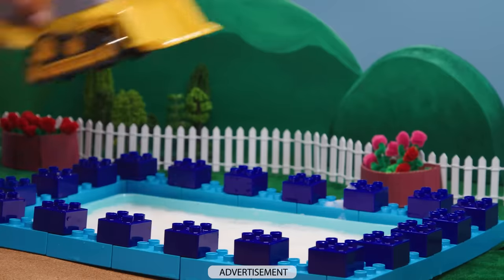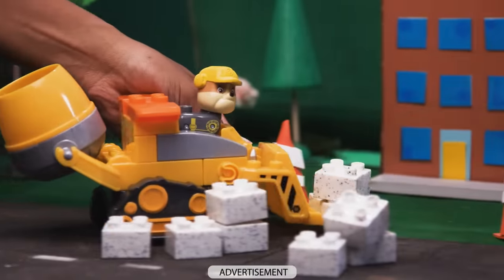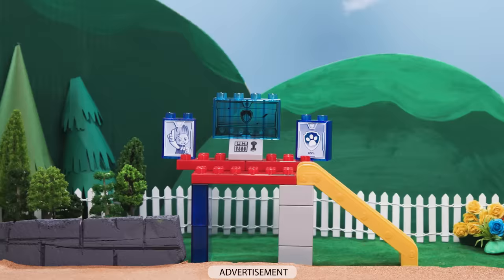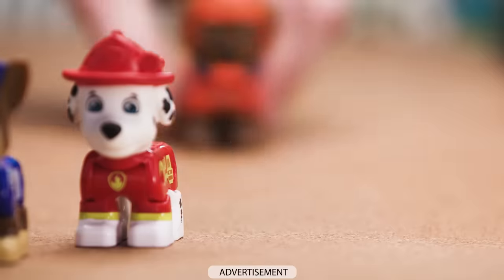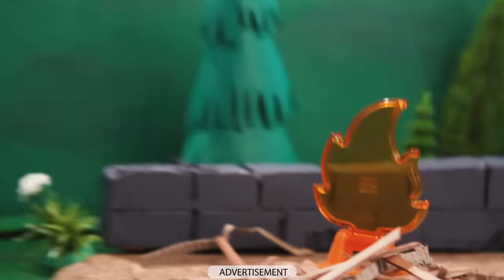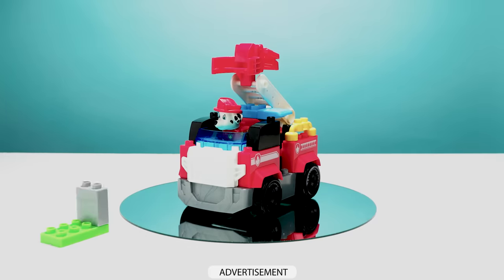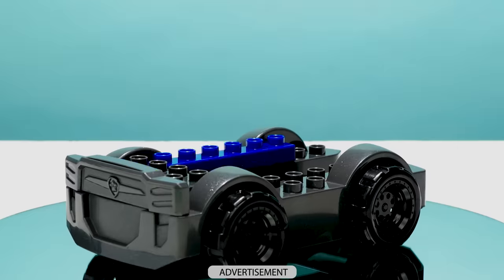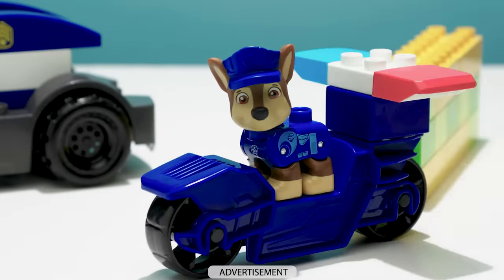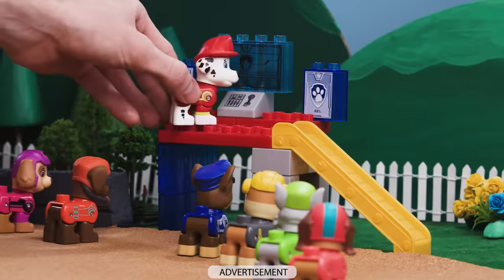Now these awesome pups are ready for another messy rescue. Whether they're in Adventure Bay or Adventure City, the PAW Patrol pups are always saving the day. Can you help us pick which pup we should send for each rescue? Great! Oh no! It looks like that campfire is getting a little too big. Should we send Marshall and his water cannon that can put out fires, or Chase and his police scooter that can drive into narrow spaces? It's Marshall, and he's fired up for this rescue.